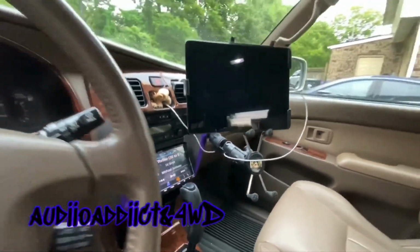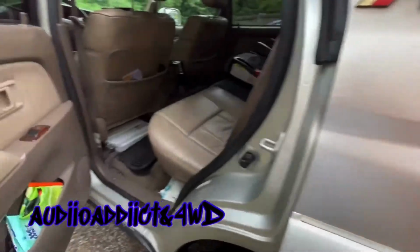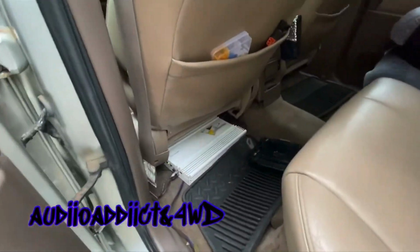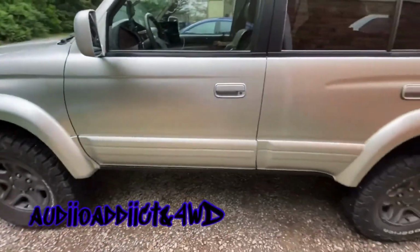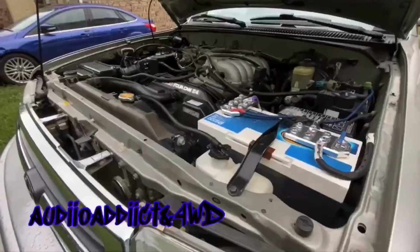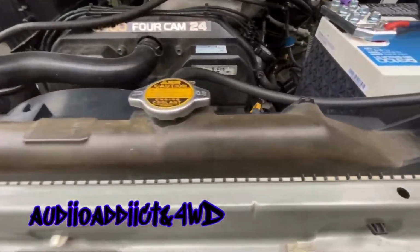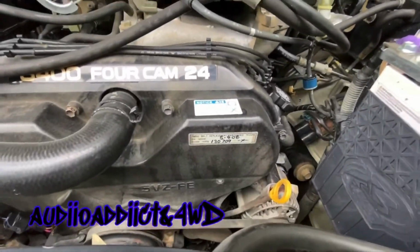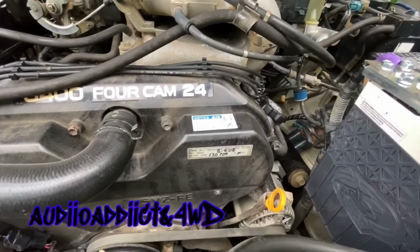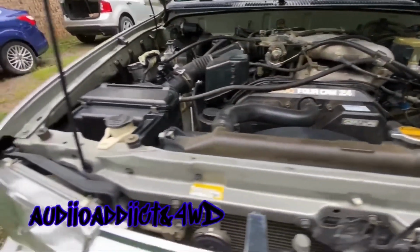I have a new radio, I got an iPad and an iPhone mount. I have a temporary amplifier with a 10 inch sub that I used to have on the Lexus. And of course, I did a bunch of maintenance. Pretty common things. Need a radiator. As you can see, this one is brown, so that's not good. I need a timing belt. Right now, my odometer is 230,000 miles, so yeah, definitely.